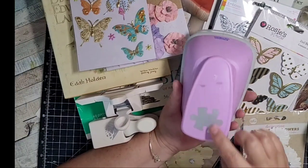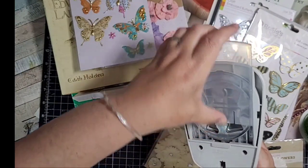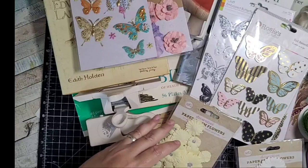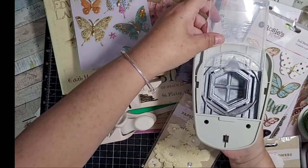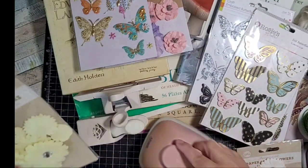I've tried these two, and then she had these as well. These were £1 each. That's a big jigsaw, cuts out a big jigsaw piece. These work, I've tried these. That's that one. So for £1, and then there was that one, which is a big hexagon. So I bought them. They were only £1 each, which I thought was a great bargain.